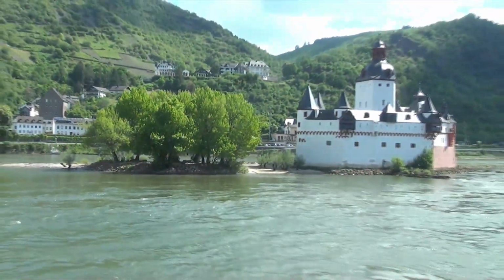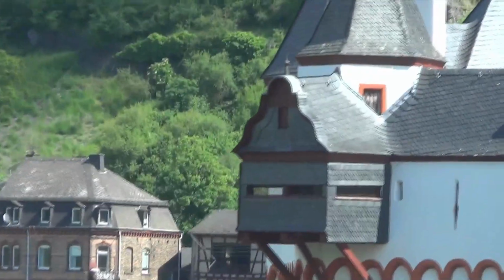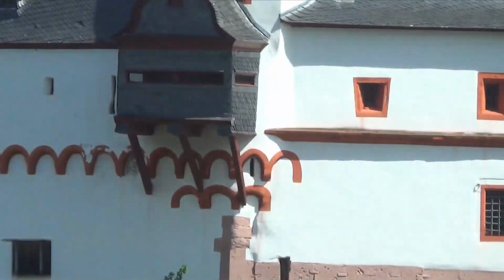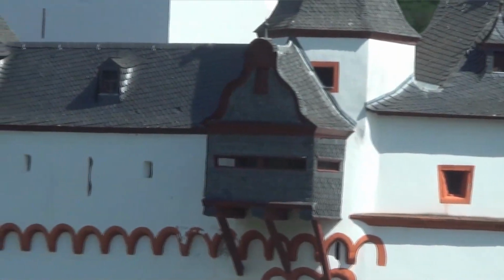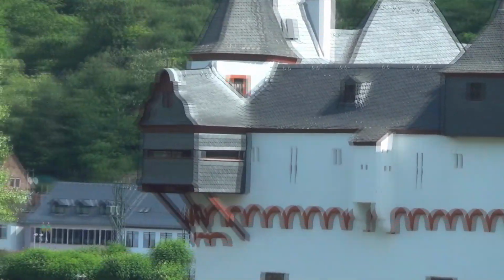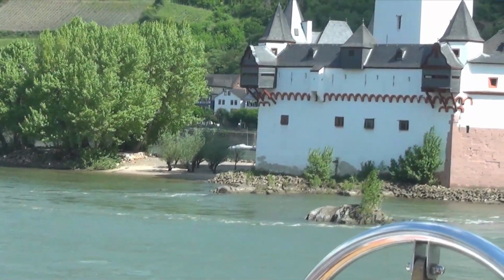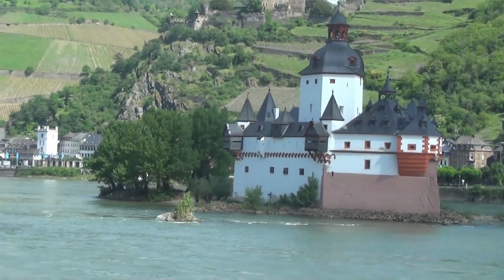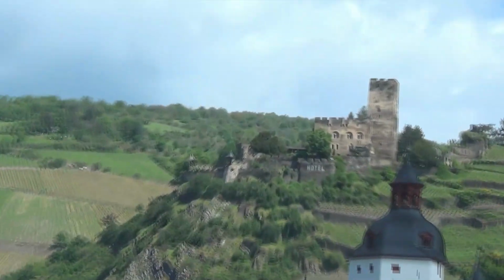Nice. Believe it or not, but they were the original toilets of the castle. By the way, this piece hanging out there and this hanging out there, those are the original toilets where the waste just dropped right down. That's the way they used to do it in the old days. There's a good shot of both of them. The one in the river and the one up on the hill.